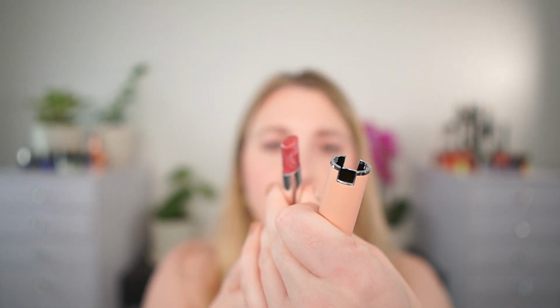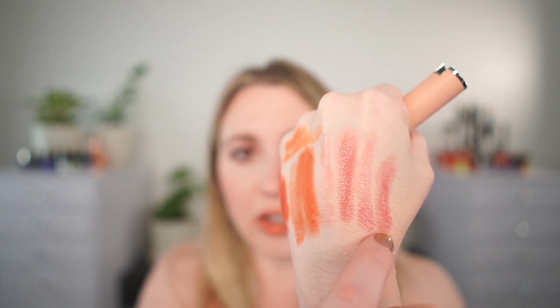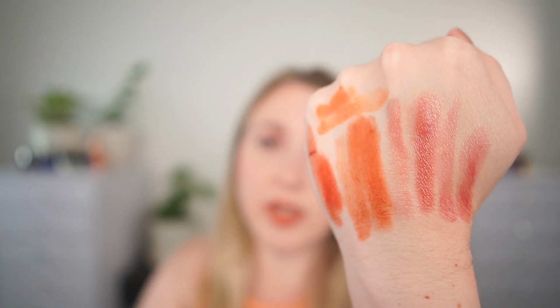So let's take a look at some comparisons here. This is shade 102, and you can see this is a beautiful marbled rose shade. Let's just put this right here next to it. You can see these two here are shade 102 and the 525. They are going to be fairly close to each other, but the 102 is going to be slightly cooler in tone than the 525. The 525 is ever so slightly warmer. Again, these are lip balms though, so you're not going to see a major color difference on the lips.